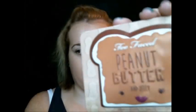Okay, moving on to eyeshadow. Some mornings I wake up and I really don't feel like putting anything on my eyelids. Other times I just want a little bit of color just to kind of add something to my eyes. So today I'm going to be reaching for my Too Faced peanut butter and jelly palette, which I love. It smells like peanut butter, but it's fading, so it kind of makes me sad.